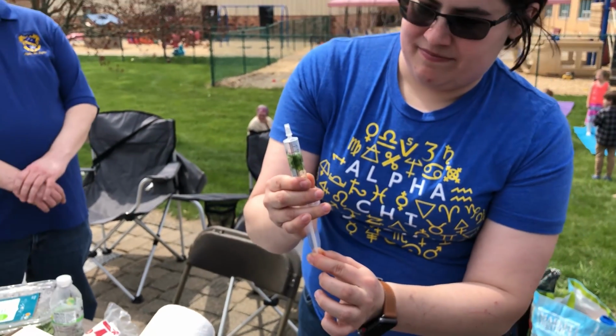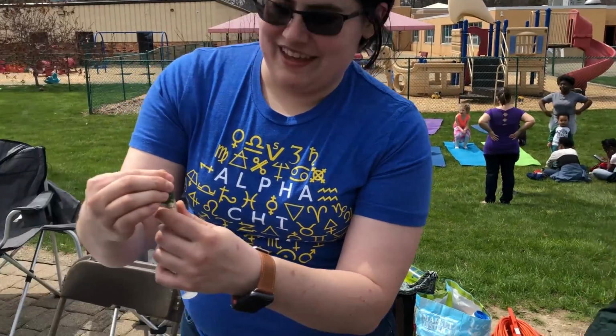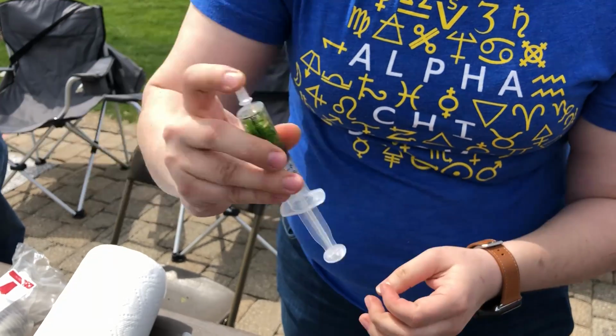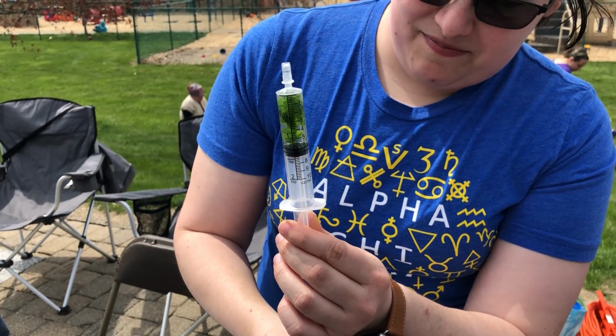Because we're trying to build good evidence here. So I'm going to do this one more time. Good, clean data. Okay, I get it. Shake it up. Shake it again. Are they sinking yet?